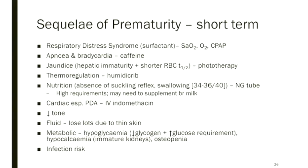Apnea is just where they're not breathing enough, they stop breathing. It's like you've learnt about obstructive sleep apnea. This is just apnea because they're not breathing, not because they're obstructed. And the fun treatment for that is caffeine. So that's another. See, paediatrics is full of fun, isn't it? Moro reflex, caffeine, oh, it's just joy. I absolutely love paediatrics.